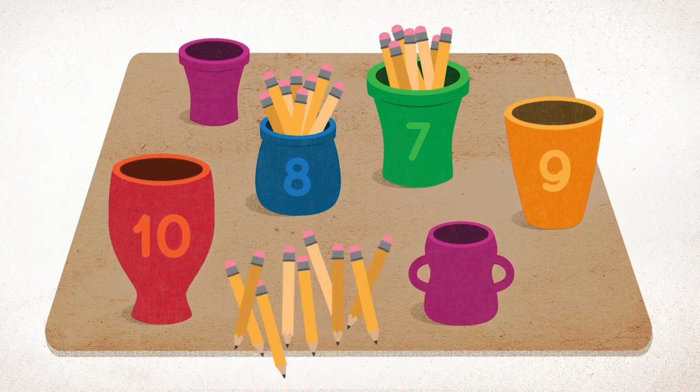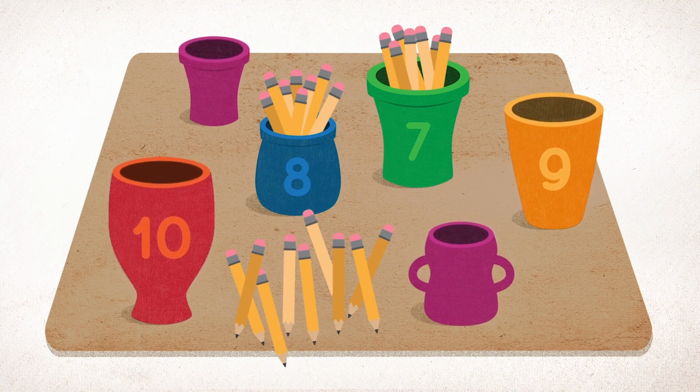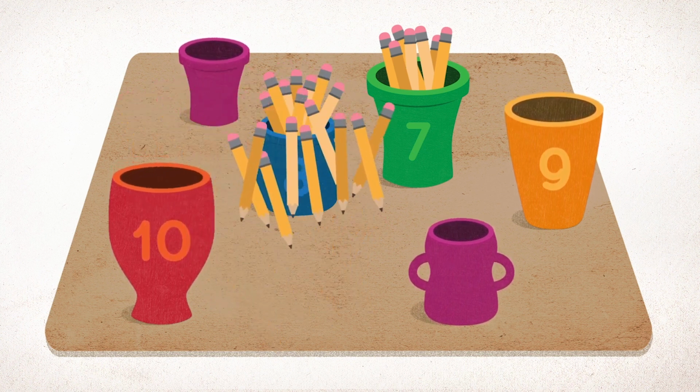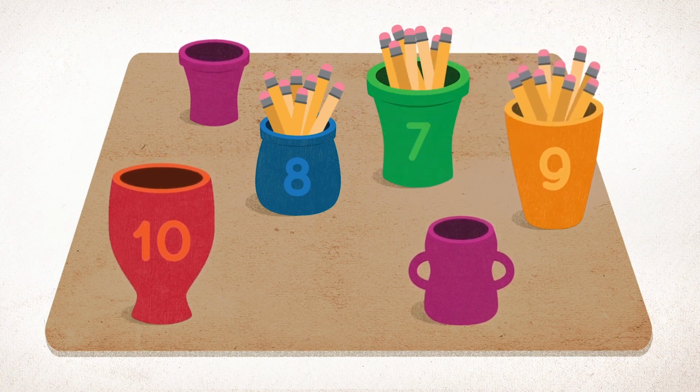Here's another one. This looks like a lot more pencils. 1, 2, 3, 4, 5, 6, 7, 8, 9. Let's find the right matching spot for these 9 pencils. Oh, there it is.